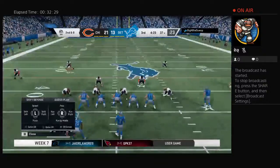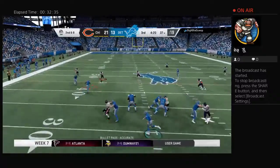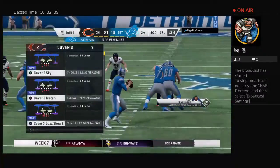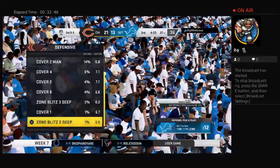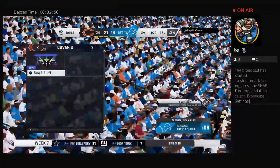Here's 2nd and 8. Watch the curl. Watch the curl. Double right. They'll try the air now with Stafford. And his throw is incomplete. He was trying to find Marvin Jones that time. And now it's 3rd down. Looked like he had a couple of different options as far as who to throw to on that play. And who am I to say this, but I'm not sure he made the right decision.